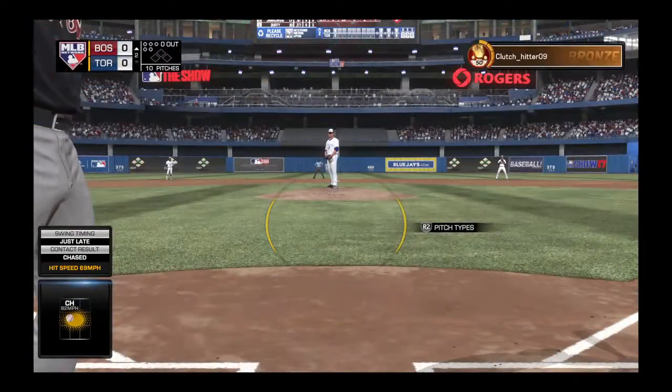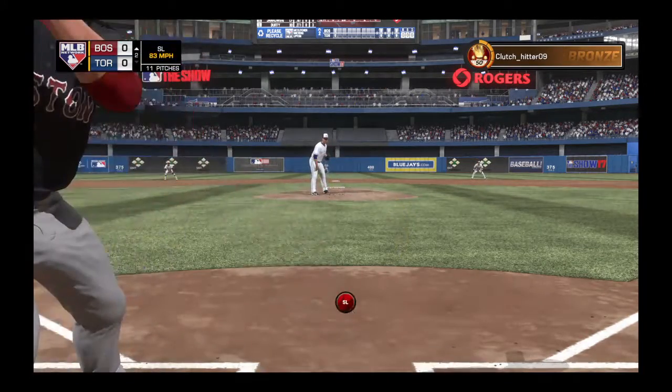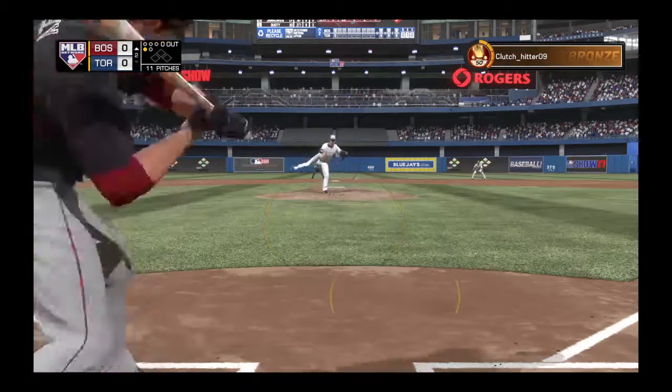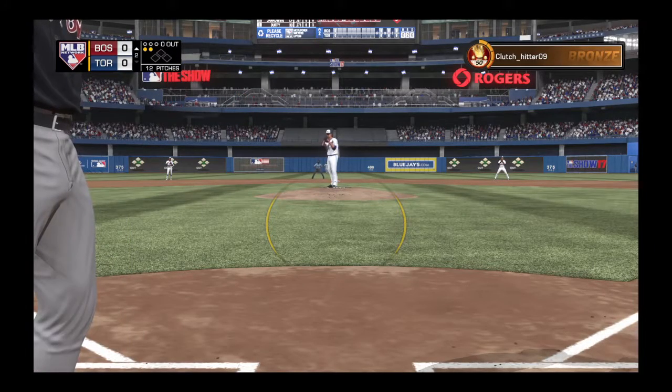Into the box now, Chris Heisey. He'll start things out against Jared Eickhoff as this inning gets underway. And he tries to hold back on the swing, but I think it would have been ruled a strike anyway. It's 0-1. And he looks like he's toying with him here. It's 0-2. The windup and the 0-2 pitch.